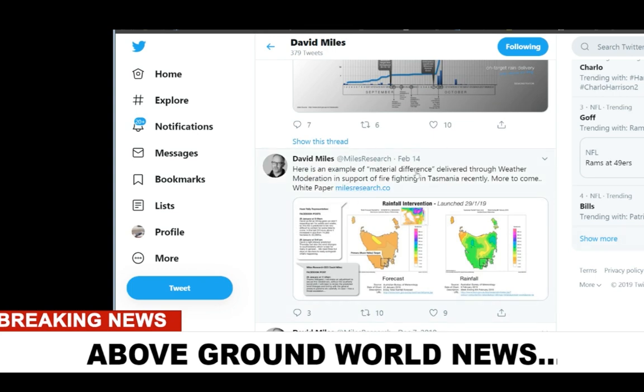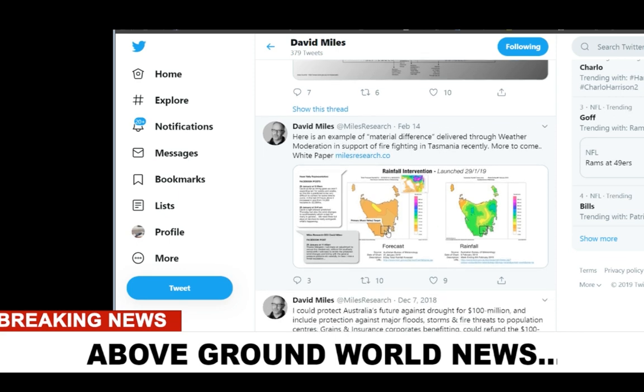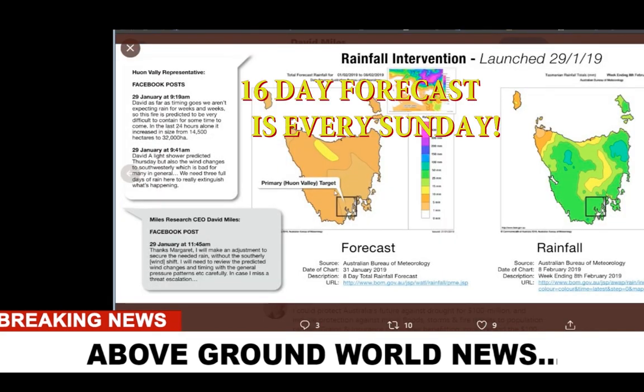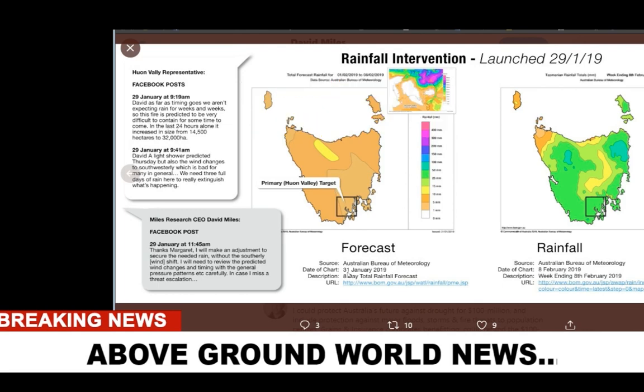So right here, back on February 14th, here's an example of the material difference delivered through weather modification in support of firefighting in Tasmania. So you can see the drought monitor. This was the forecast of rain for Tasmania during the fire. This was on the 31st of January 2019. This was the 8-day total rainfall after he did the electromagnetics. Look at the rainfall they got from February 8th. So just 7 days later, the forecast was for no rain, and look at all the rain he brought in to put the fires out.